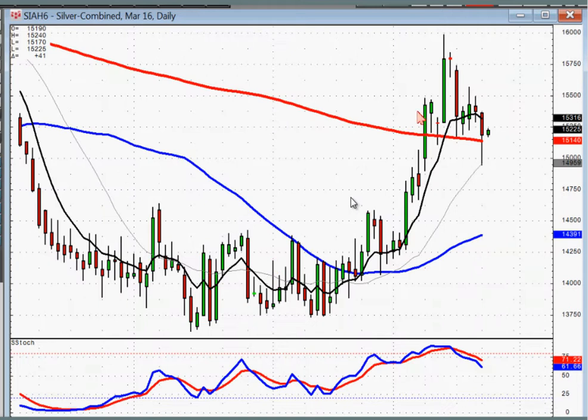Silver also has this big fry pan bottom. Notice where it broke out through the 200. It's pulled back and kind of using the 200 as support. That's still the inkling of a J-hook pattern in silver. So you want to start watching some of these gold stocks and silver mining stocks.